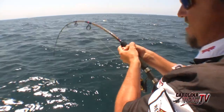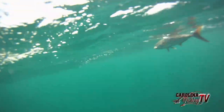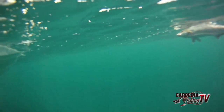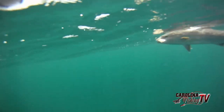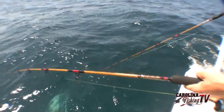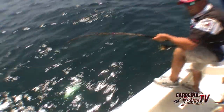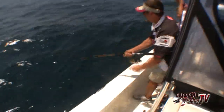Yeah, that's a nice one there. See color. See him? See a big one behind him? Come on. Come over here and find my bait. Got him on. He nailed it.